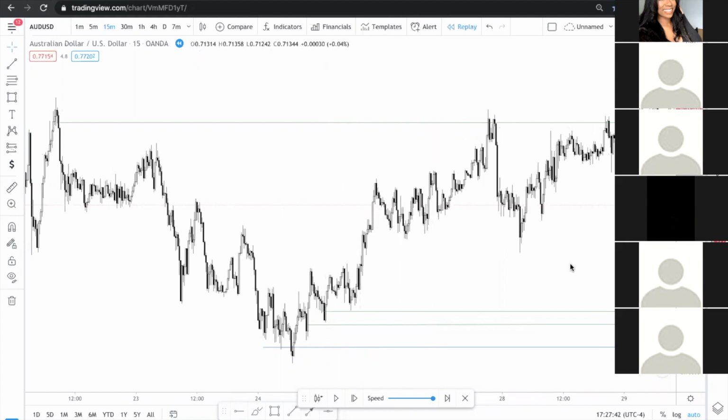One question in the chat says, maybe out of this Zoom, do retail strategies really work, or is smart money concepts the only way to trade? Okay, let's start with smart money concepts. Smart money concepts is how the banks actually trade. It takes $1 billion to move 1 pip. If everyone on the Zoom puts in $500 million, it will still not move the market.